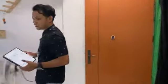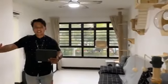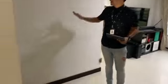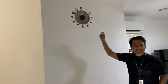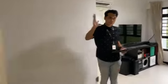This is a simple unit here, right? So what happens is that not much renovation done, but it is very well maintained, right? 67 square meter. As you go over here, this is the dining area, okay? This is the bomb shelter. They've creatively added the numbers around it, right? So that's the dining area. Come on over here. So I'll show you that shortly.